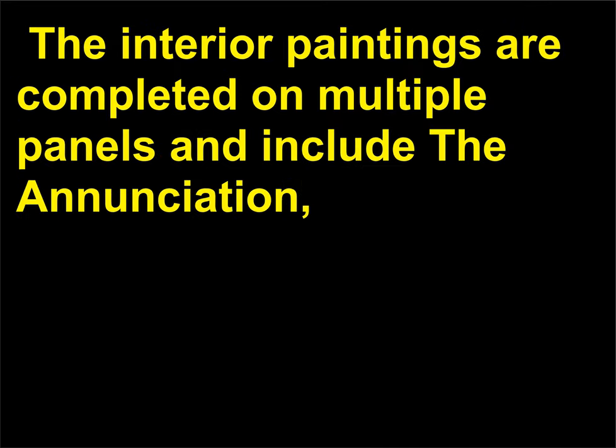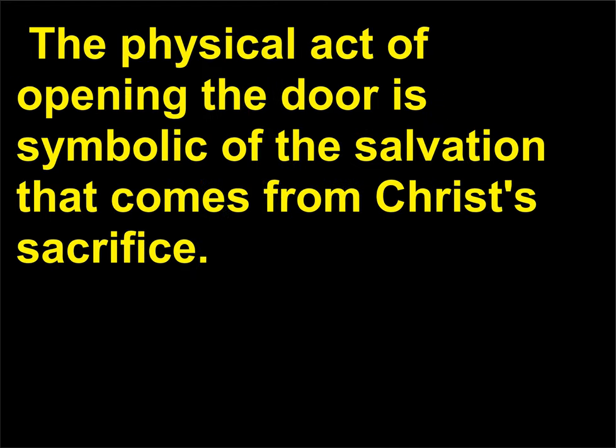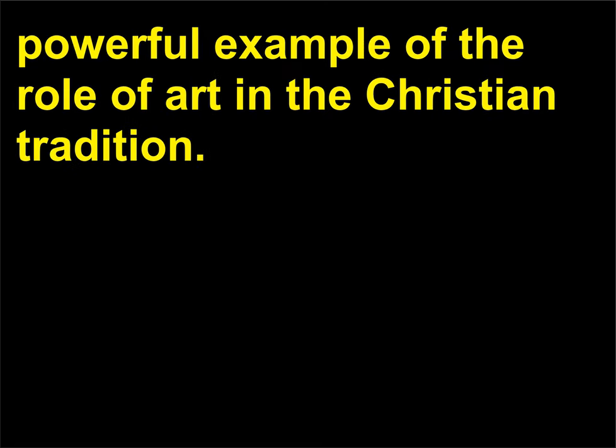The interior paintings are completed on multiple panels and include the Annunciation, the Virgin and Child with angels, and the Resurrection. These interior works are brightly colored and emphasize hope and joy over suffering. The physical act of opening the door is symbolic of the salvation that comes from Christ's sacrifice. The Isenheim altarpiece is emotionally expressive and a powerful example of the role of art in the Christian tradition.